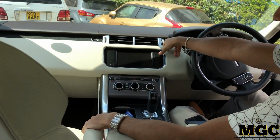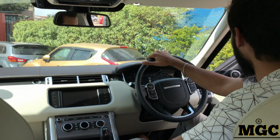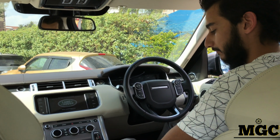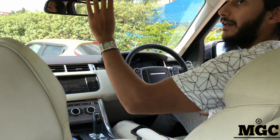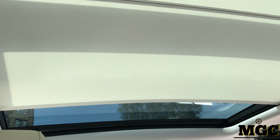I'm just going to start the car up. Obviously we've got stop-start ignition. Start the car up. Close this. The seat adjusts and goes to my position, so obviously you've got memory seats. The center console is beautiful, and you have this panoramic roof that is actually really nice. If we can just get this open, there you go.